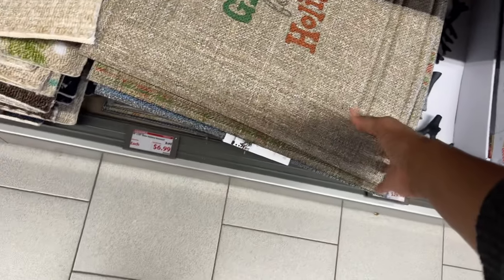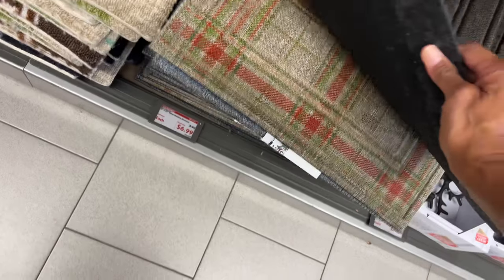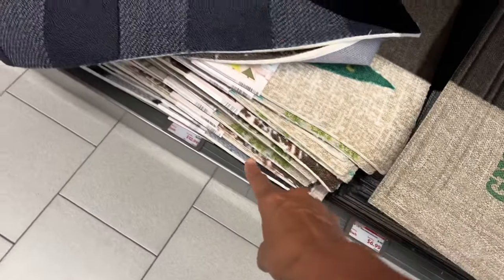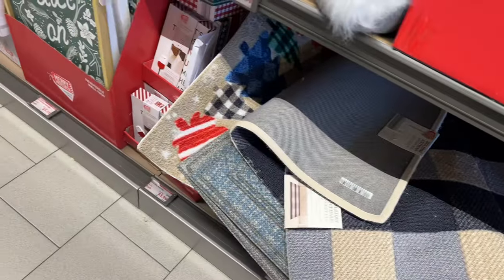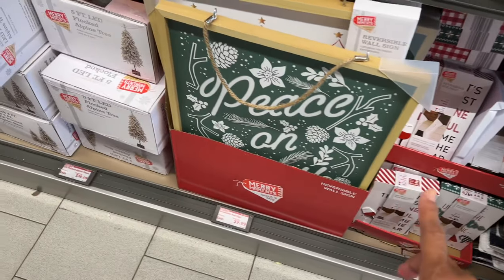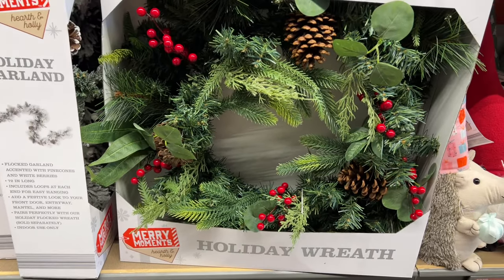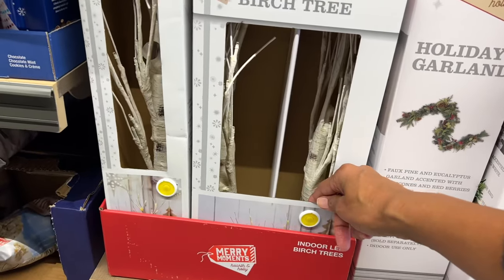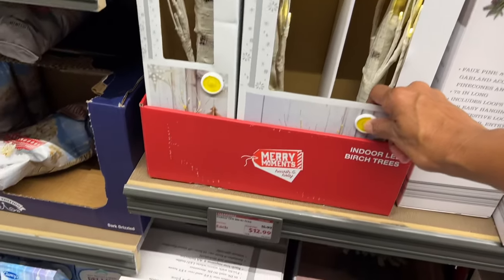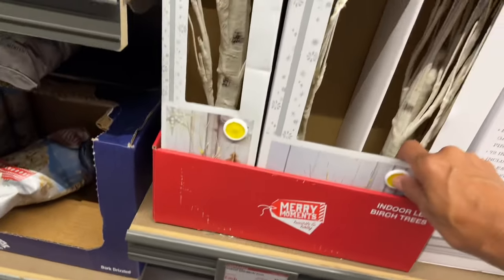They also have the holiday rugs, known for the holiday. There's a plaid one. Those are $6.99, $12.99 for this one. This holiday sign, $9.99. This wreath, $14.99. They have the indoor LED birchwood tree for $12.99. They're showing these on sale, on clearance already, guys.